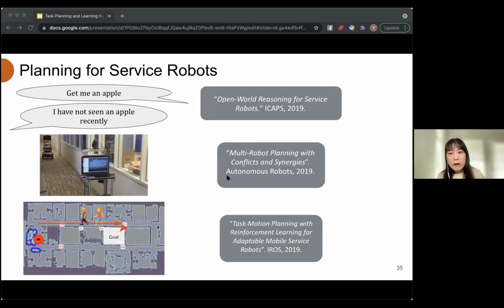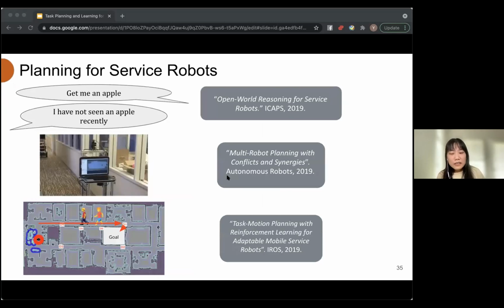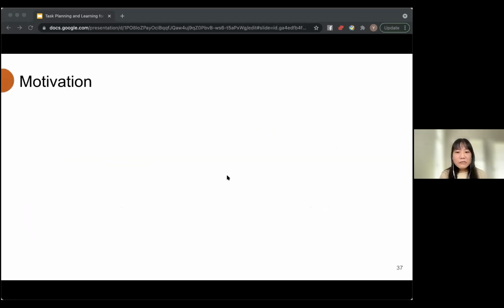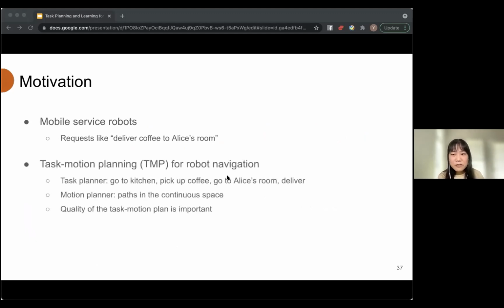Next, we consider the problem of task motion planning in a dynamic environment. This was joint work with Fangkai Yang, Shiqi Jiang, and Peter Stone. So again, we're considering mobile service robots in large environments like buildings. And to plan for tasks like deliver coffee to Alice's room, we not only have to plan at the symbolic level, but also need to integrate a motion planner that generates paths in a continuous space. Usually, such feasible plans are not unique, and we want to minimize the plan cost so that the coffee is still hot when it gets there.